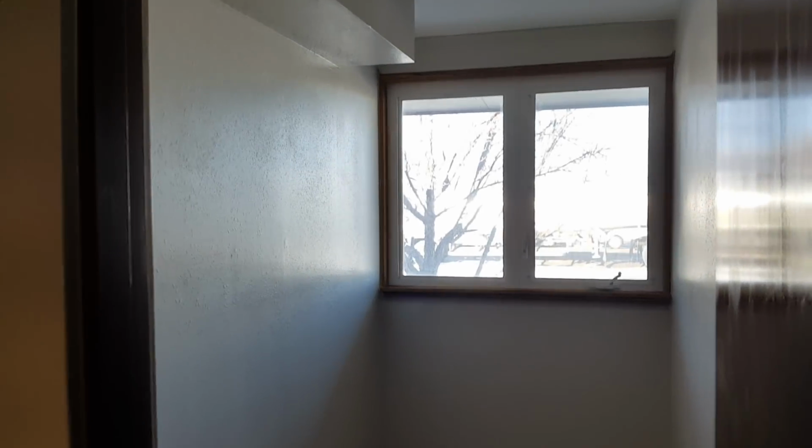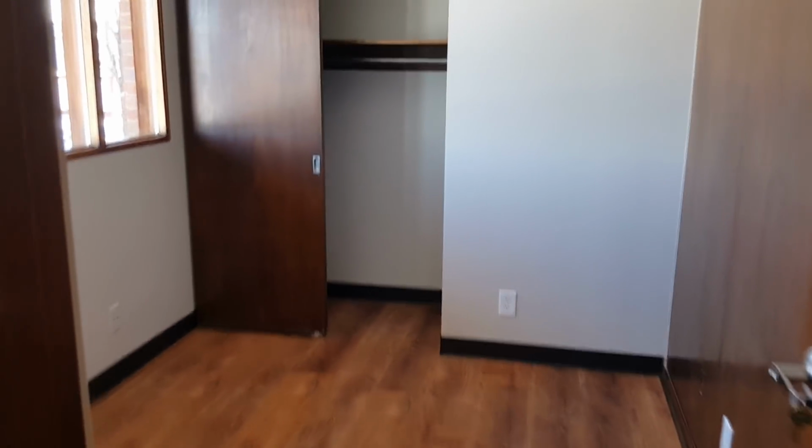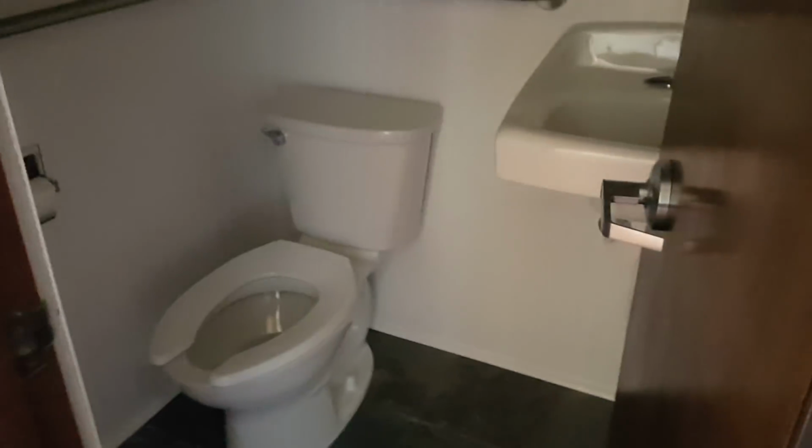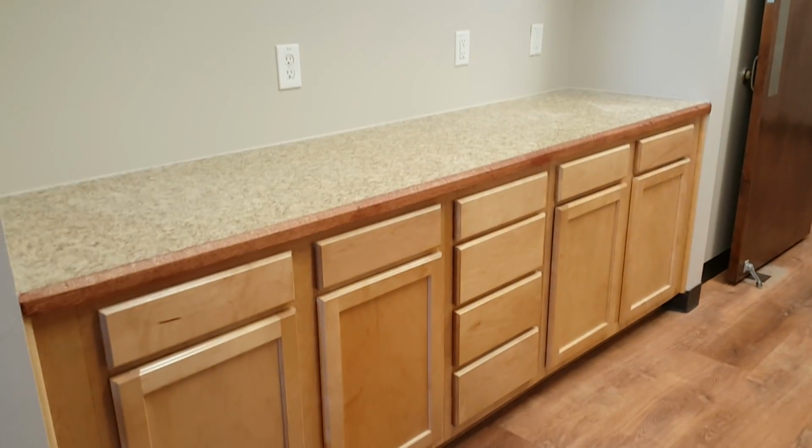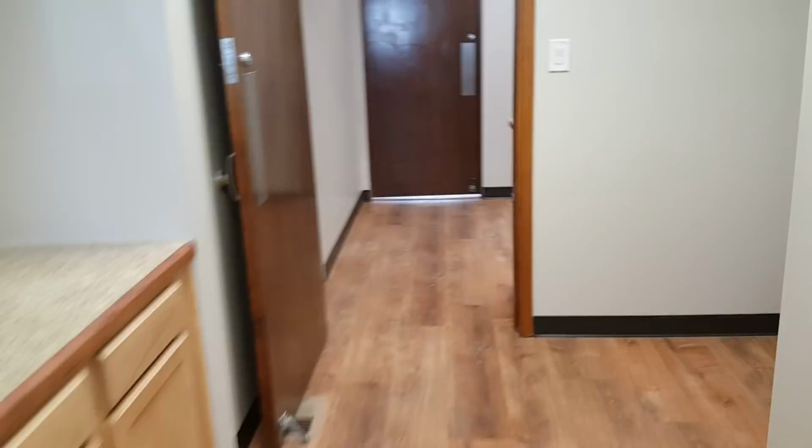Let me show you what else we did here. We didn't really change the layout at all. In here before, this was a dentist's office. That's kind of a lab where they'd make and mold the teeth trays. So we left everything pretty much the same layout, just refurbished it all. We have the ADA bars. And back here is where we did a little more work. We put in this counter and those cabinets for the workspace.